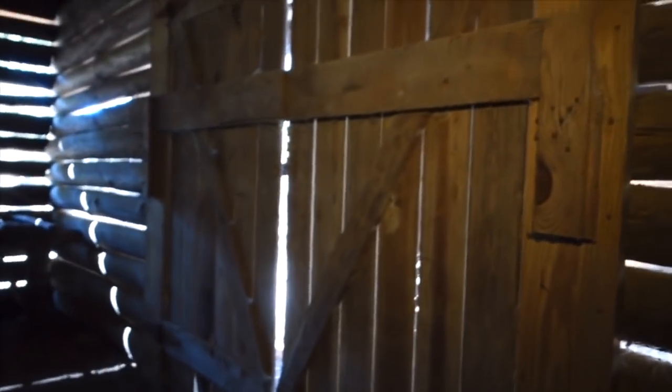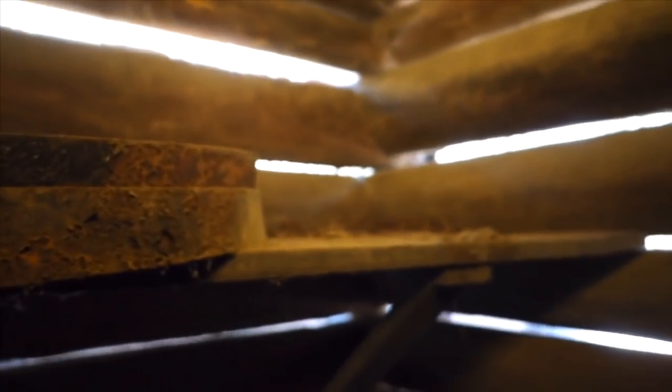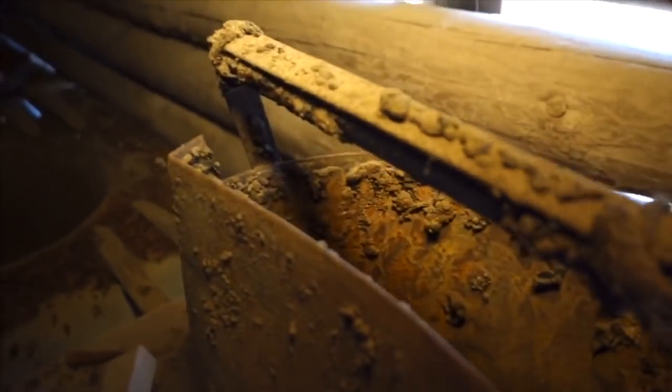I thought I saw somebody walk by that door. Might have. I don't know what this is. Got all kinds of little gadgets. Voltage. There's the old barrels, I guess they would store. Neat. Yeah, they are. All kinds of old tools. I don't even know what half these things are used for. That's resin that's on all that. Wow.